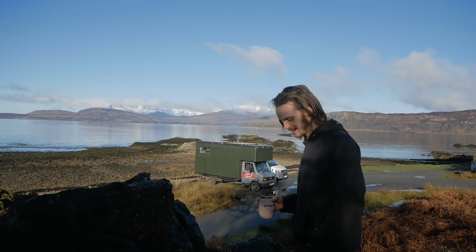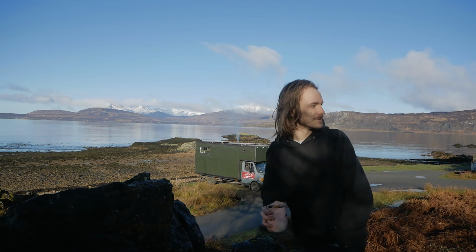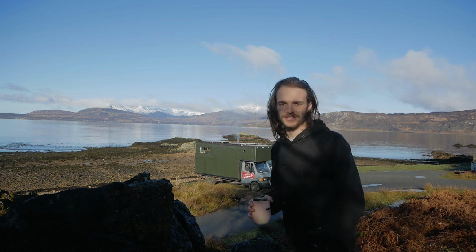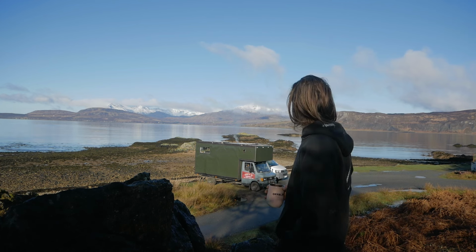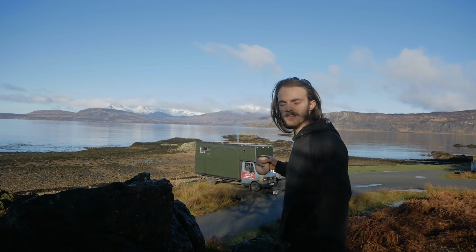First time ever for me. And wow, it's beautiful. Lot of sheep though, which we're not too impressed with Yoshi about. So he can't be off lead at the moment, which is a bit of a shame. But yeah. There are the vans down there.